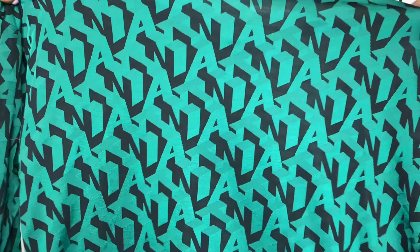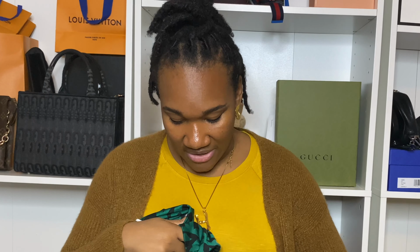I was unsure on the sizing, but I love that as well. I just really like this a lot. Like I said, it feels really good. And this was also on sale. It normally retails for $78. I believe I got this for around, I want to say, $20 on sale, super sale. It was worth the $78 though.